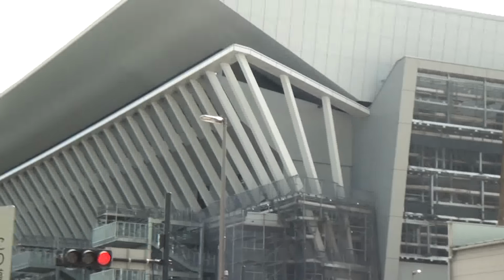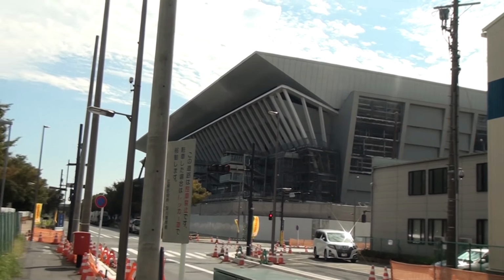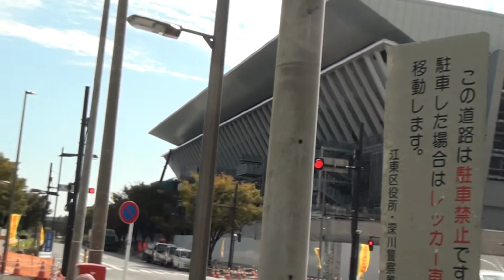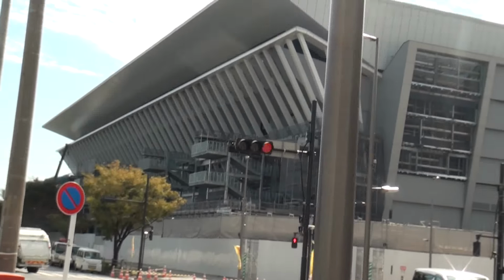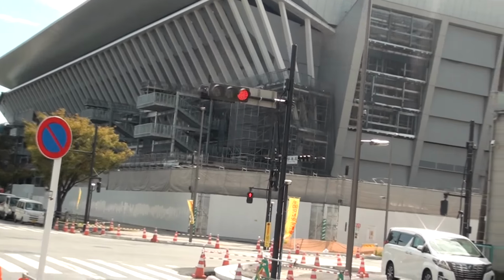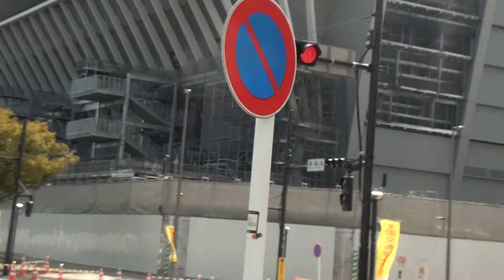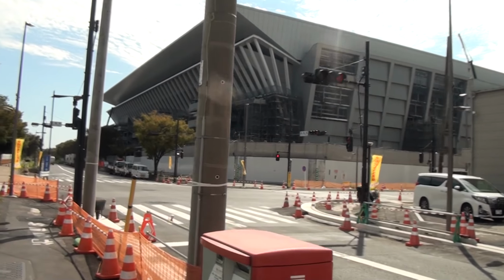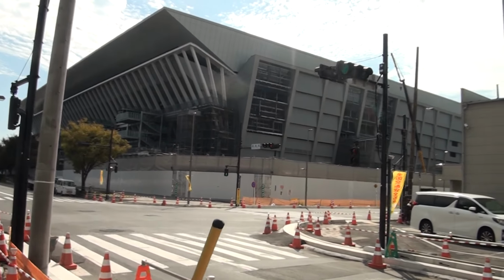And as you can see here, wow, I'm almost 100 meters away from it. But you can see how big it is. It's very big. Yeah, they haven't given the names yet to the stadiums, but this is the stadium I'm talking about. Okay, it's almost ready.